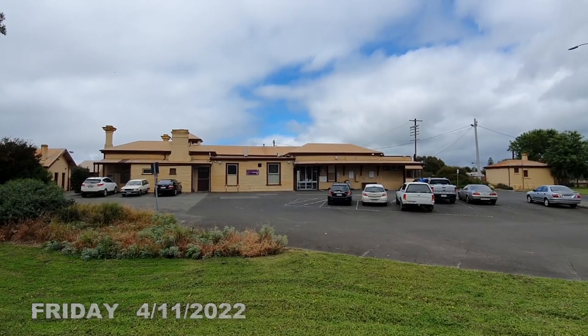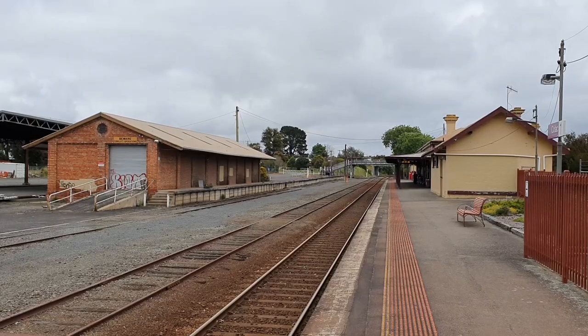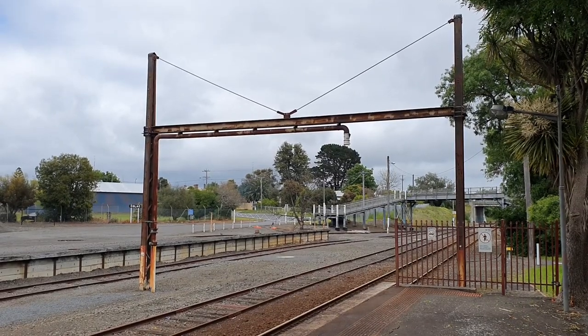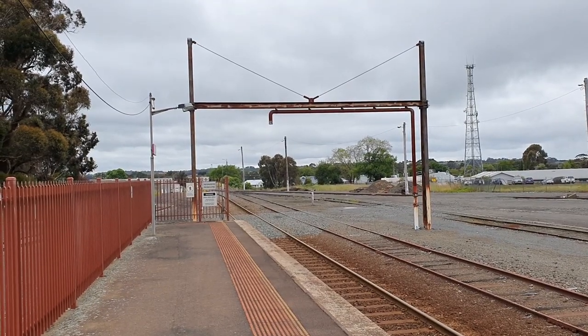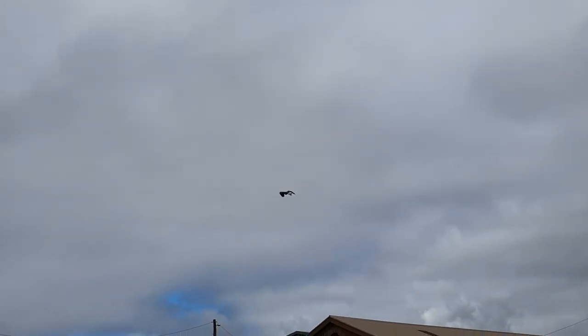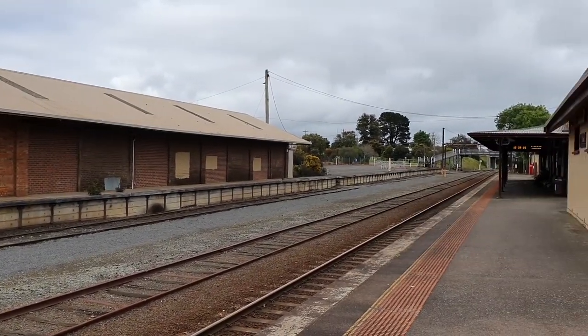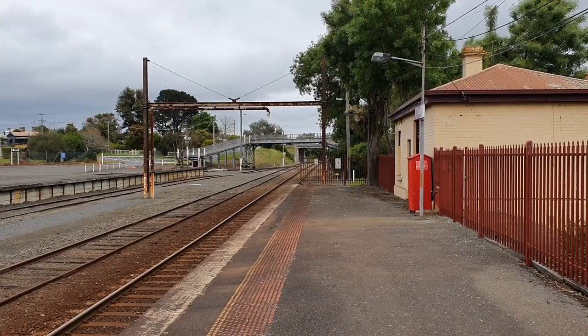Colac Railway Station. One thing I find fascinating about Colac Railway Station is they still have the old steam train filling spouts in place. Old goods platform here. That is looking towards Warrnambool.